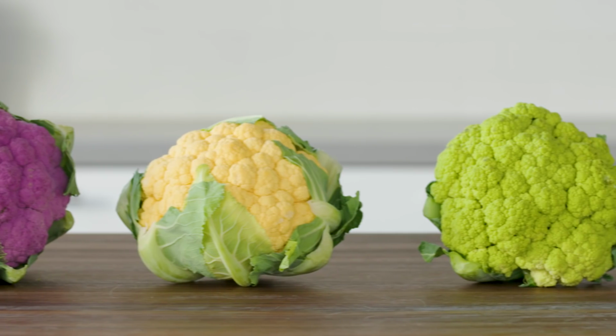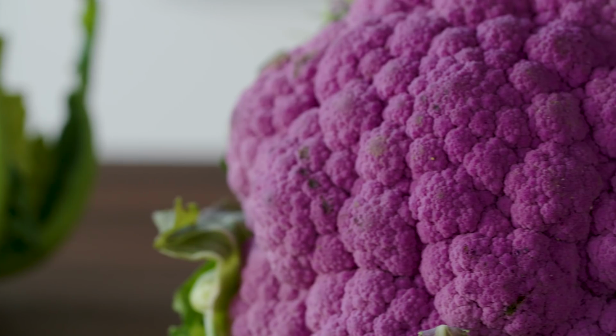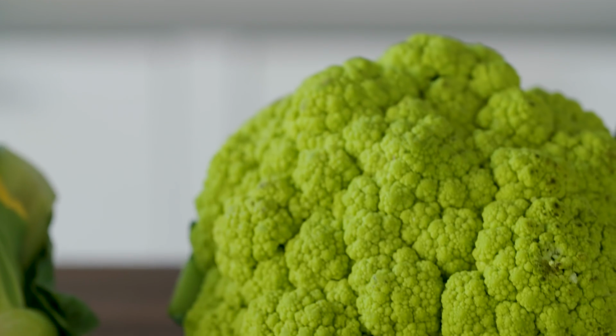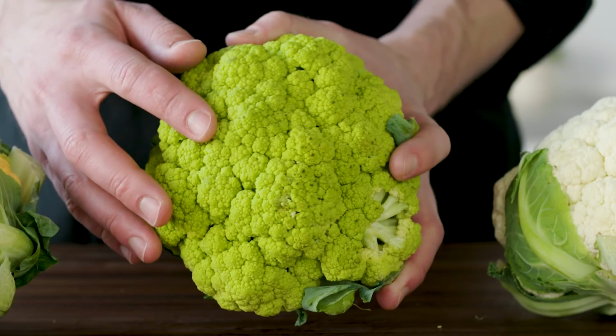But there are other cauliflower colors to choose from. There's a kind of yellowy orange cauliflower that gets its color from carotenoid pigments, and there's purple cauliflower which is packed with the pigment anthocyanin. And then there are other brassicas that are closely related to cauliflower. There's broccoflower, which is a trademarked hybrid of broccoli and cauliflower. That has the texture of cauliflower but more of the flavor of broccoli.